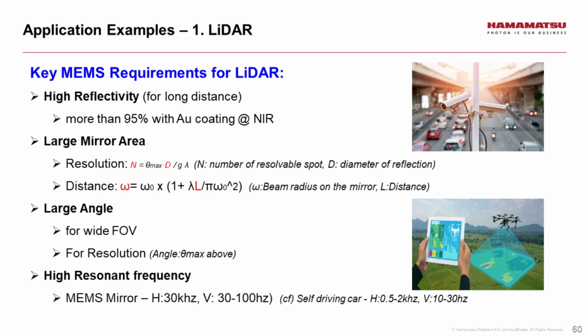Now, what are some of the key requirements for the MEMS mirror? The first thing is high reflectivity. Especially in this type of LiDAR application, you are aiming for long distance. And right now, with a gold coating in the near-infrared range, 95% or more is possible.